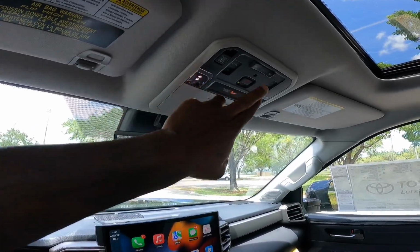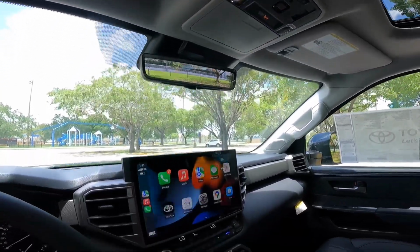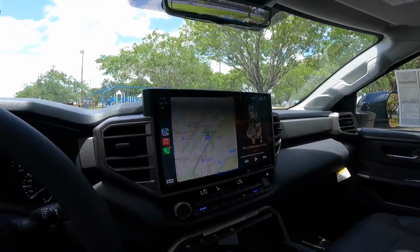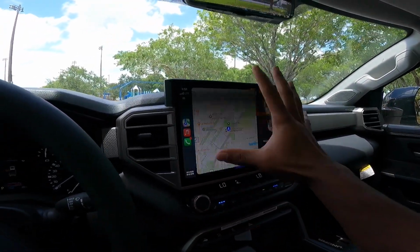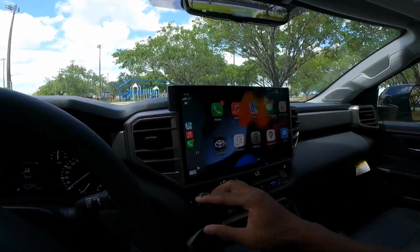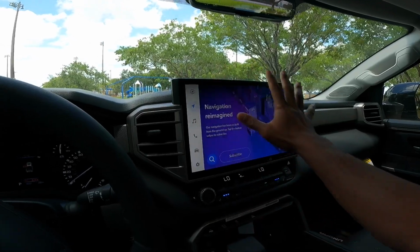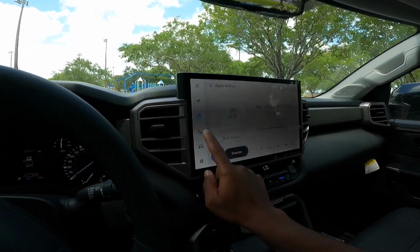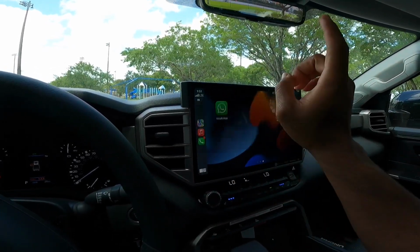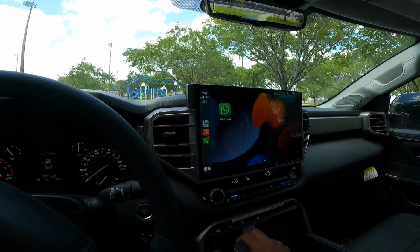There's also LED lights. There's an SOS button there just in case you guys need emergency assistance. But as you guys can see, looking at the infotainment system, this is their 14.5-inch display. Really large screen here. It's like a tablet. It kind of eats into the visibility just a little bit, but I just like the nice, beautiful graphics. This is the new Toyota interface here. As you guys can see, it is their multimedia display. It does go back to the Apple CarPlay. It does support Apple CarPlay and Android Auto as wireless.